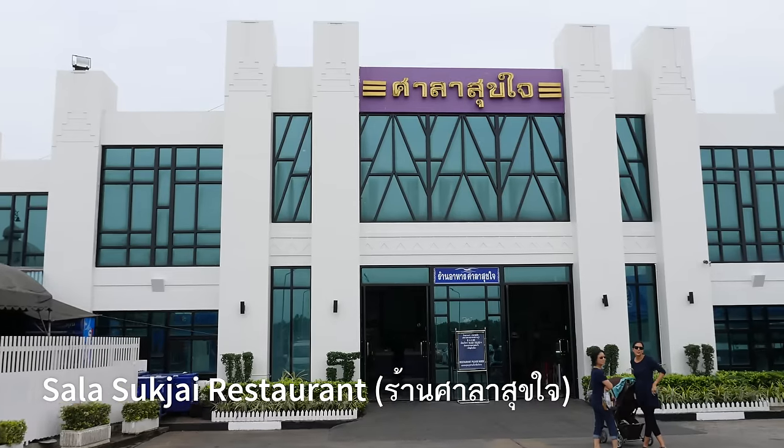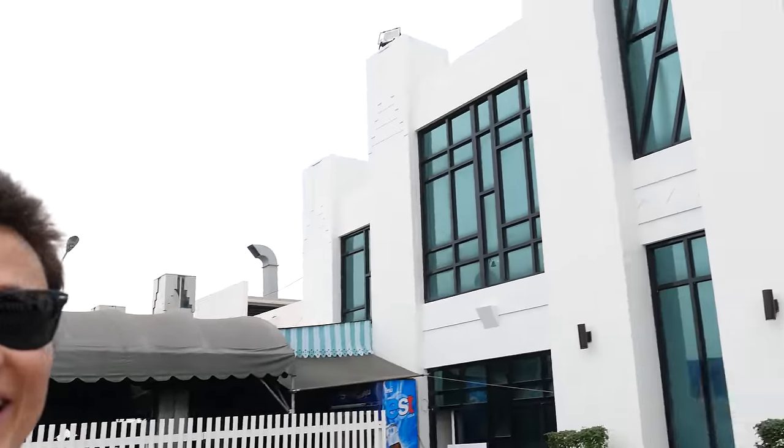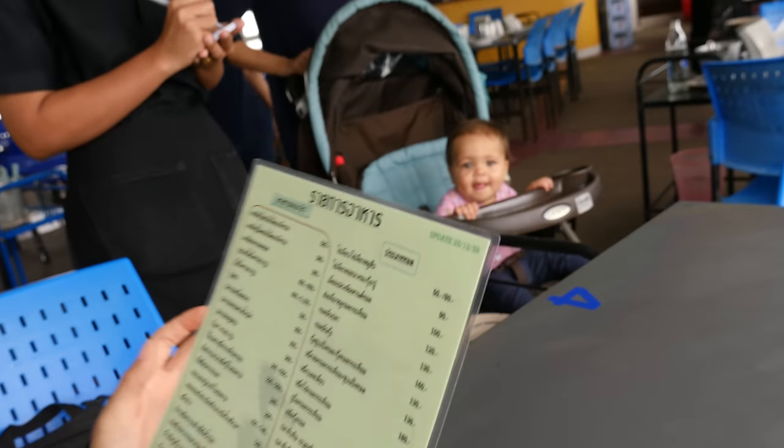And then all the way at the end of the pier is a restaurant called Sala Sukjai. It's a seafood restaurant, and we are going inside now to eat seafood for lunch. Oh, hello, Imara.